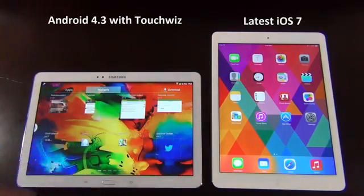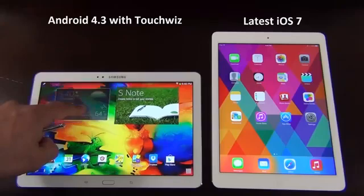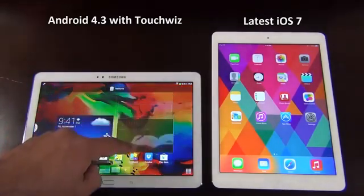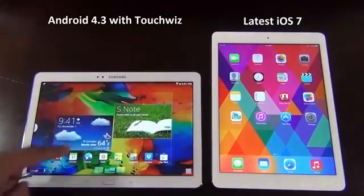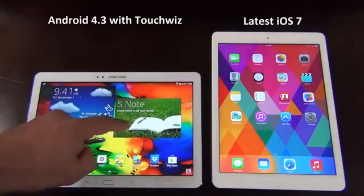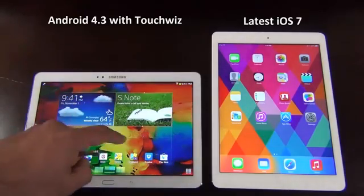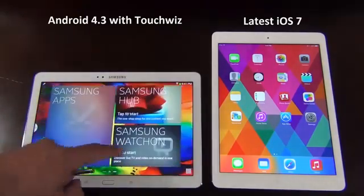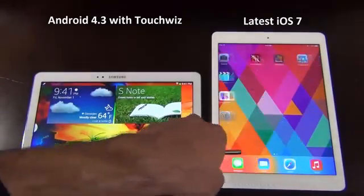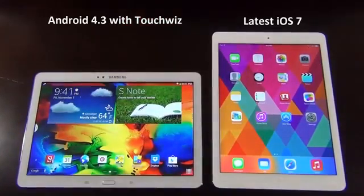I can have live widgets keeping me up to date with relevant information such as news and weather. I can move these live widgets around. I can empty my home screen completely if I want to show a gorgeous background picture and such. Now with iOS 7, all you get is a static lock screen and a static home screen, and it's all populated with a bunch of apps and folders. As far as customization goes, all you can do is change your wallpaper.